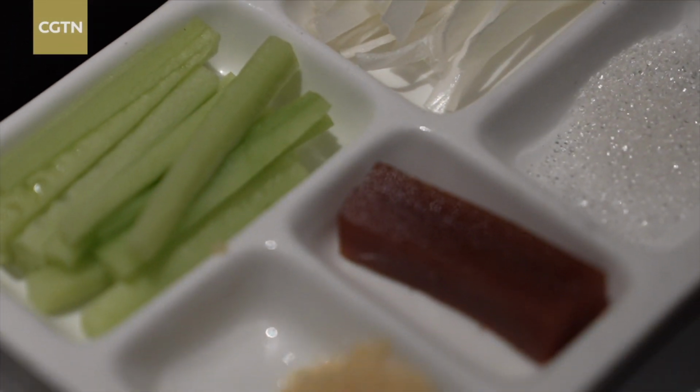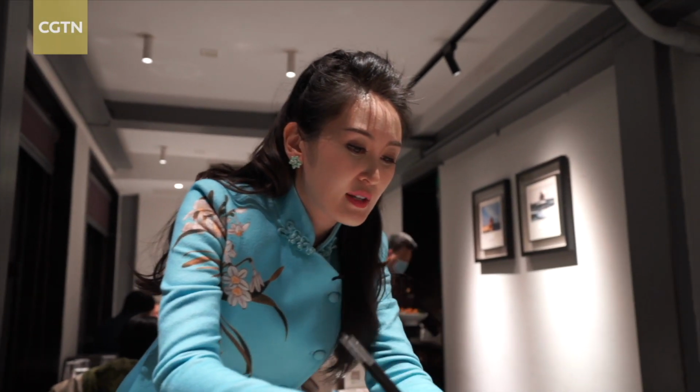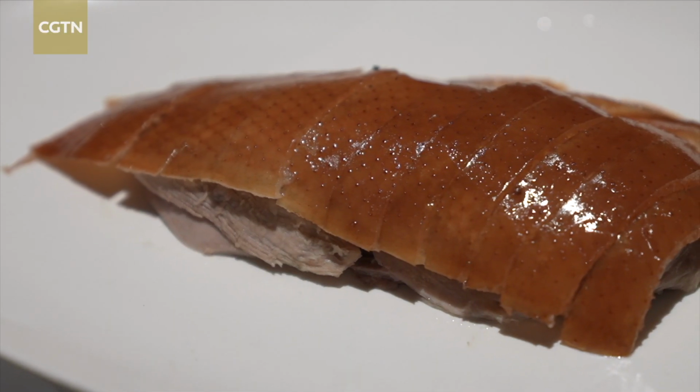So this is how you eat Peking duck properly. I'm gonna get right into it. Ooh, still hot. So good.